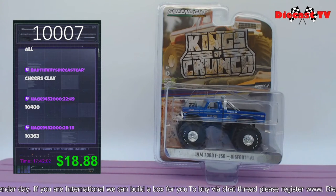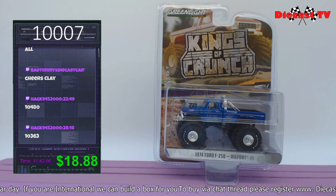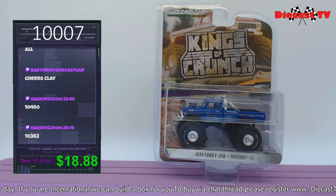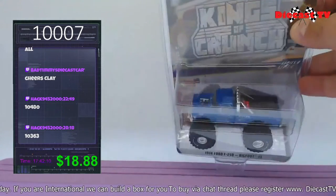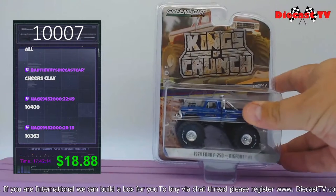Ross's picks here. Green Light Collectibles. You gotta love this. This is Series 4 of the Kings of Crunch. 1974 Ford F-250. This is Bigfoot. Bigfoot number 1. The big blue beast. Check it out. All that stuff and all the detail. Gotta love the wheels. Look at the size of those bad boys.